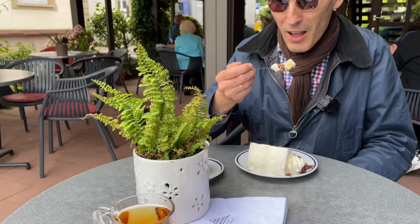Drunk from all the Kirschwasser? Yes, I am. Is there that much in it? Yes, it's a lot. My dad always says that. The Black Forest Gateau is his favorite, and he says he loves the Kirschwasser in it. Wow, it tastes so good. Part of the Black Forest experience, I would say. So this is the cafe.